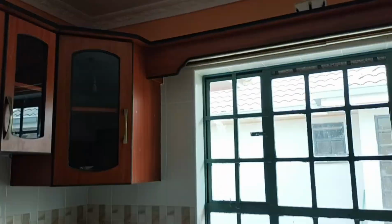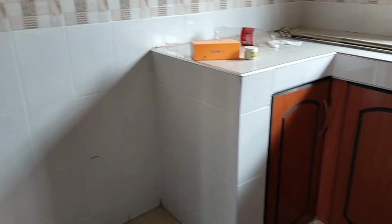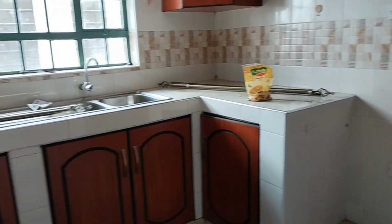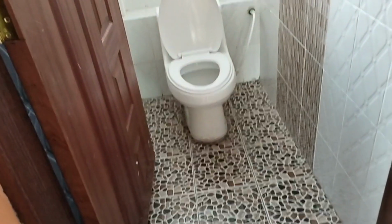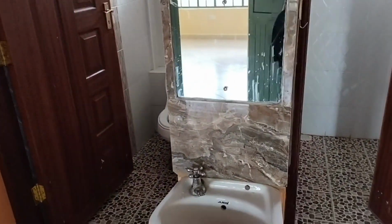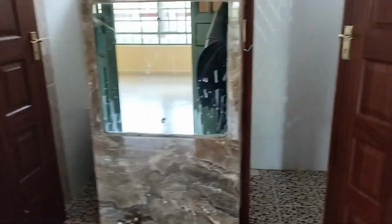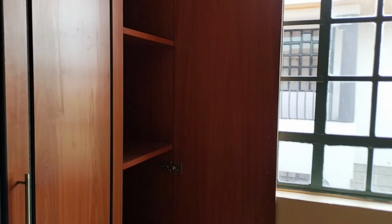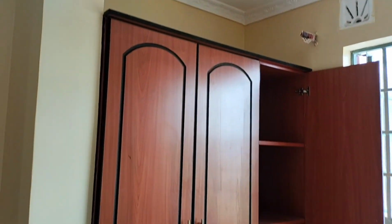Then the kitchen. Kitchen looks like this. Then the bathroom, the toilet, sorry, looks like that. There's this small sink here, the bathroom, bedroom number two, okay. Wardrobes.